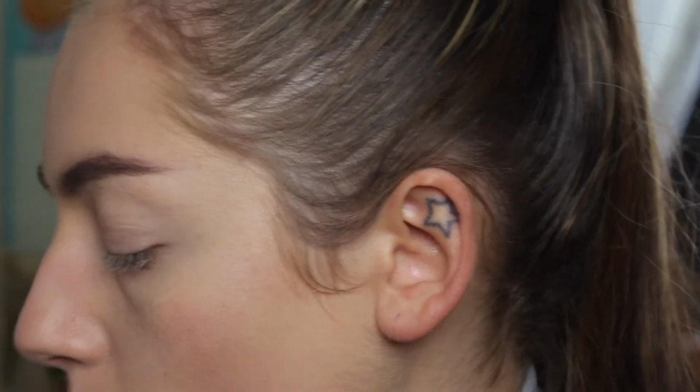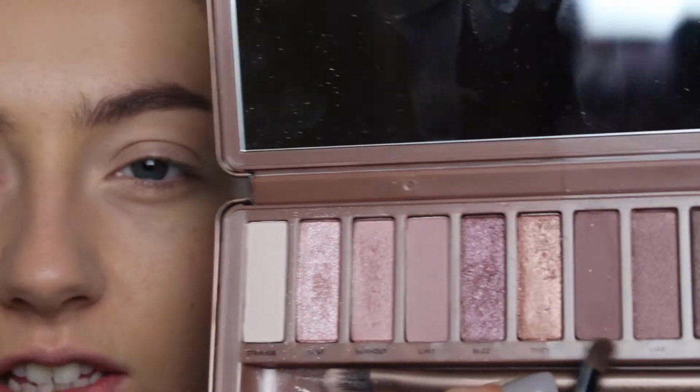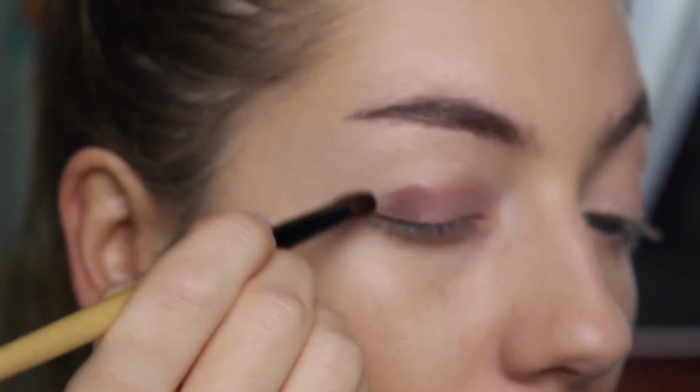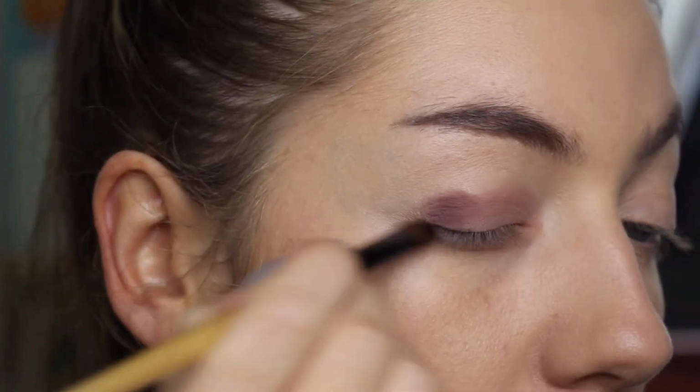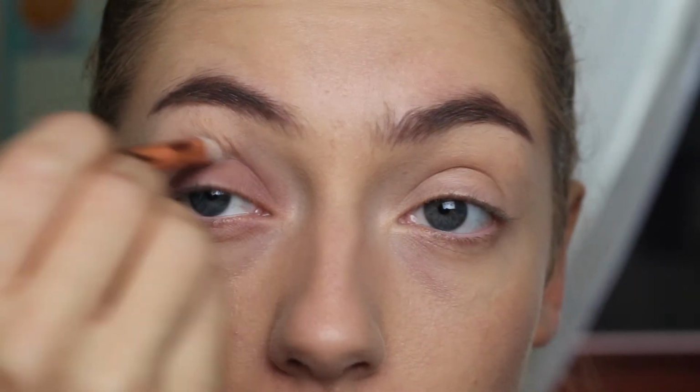And then I'm going to take my Benefit shadow brush, and I'm going to go in with Nooner. So it's just a slightly darker colour. That's going to give the taupe effect. I'm just going in at the end with that one. And then with my Zoeva crease brush, I'm going to go in with a little bit of Strange actually. It's a super light shade, but this is a very natural look, and I think I just need a little bit more neutral. So I'm going to go in the crease, and usually you don't go in the crease with a lighter shade, but hey, I'm going to be a rebel.